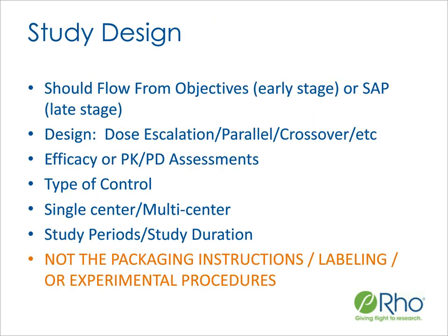As far as study design, I consider study design to be the quintessential dumping ground for information. It is unbelievable how long you will see study designs I've read have experimental procedures in it. They have time and events tables in it. It should be a very succinct section that flows from the objectives, and it should be limited to the design.